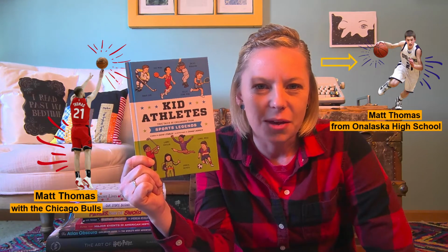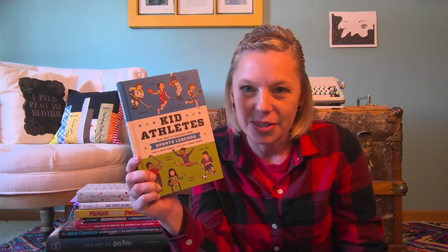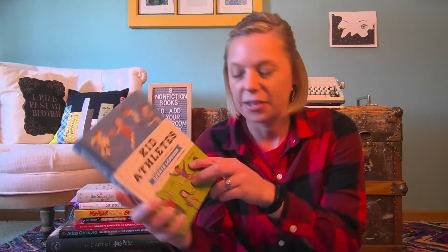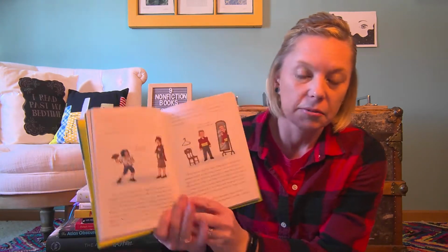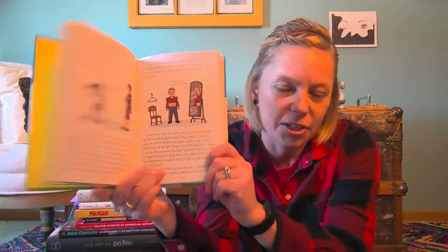It's really fun to be able to see where these athletes started out when they were kids and hear funny stories about them. There's lots of books in this series. There's one about presidents, one about inventors, some scientists. There's a great one about authors and another one about artists. So if you want to know what kids were like before they were famous, this is an awesome series that you can add to your classroom. Another reason particularly why my kids really like it is it also comes with lots of great illustrations to break up the nonfiction text. So Kid Athletes by David Stabler.